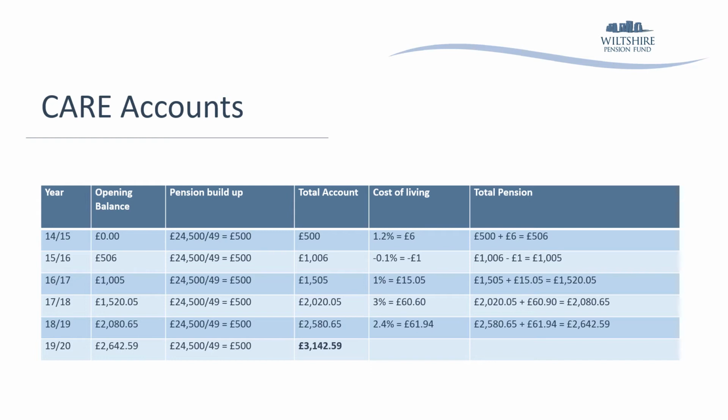So by the 31st of March 2020, Mr. Bloggs has £3,142.59 in his care account.